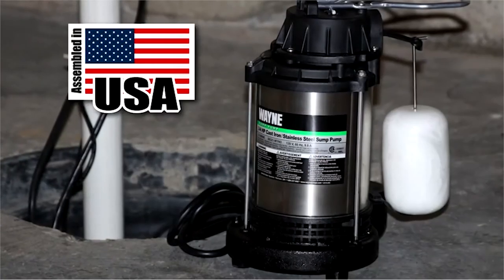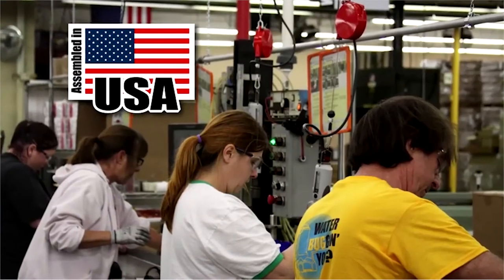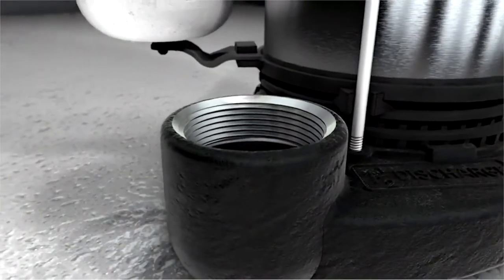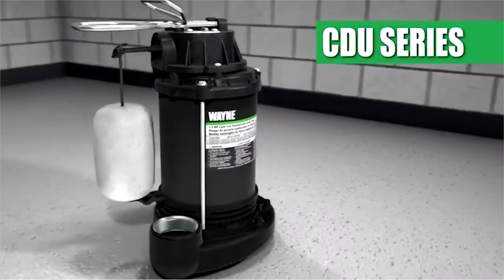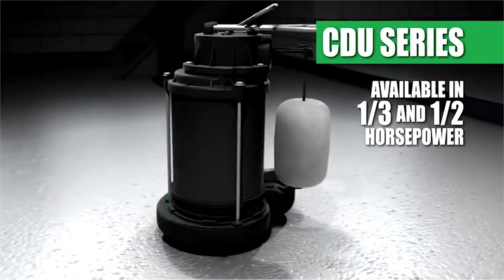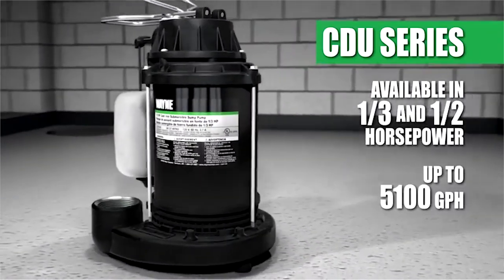All Wayne sump pumps are assembled here, right here in the USA, for best-in-class quality. Our reliable line of submersible sump pumps are designed to fit in any application with a standard 1.5-inch NPT discharge. The durable CDU series, with epoxy-coated body and cast iron base, are available in 1/3 and 1/2 horsepower, and can move up to 5,100 gallons per hour.